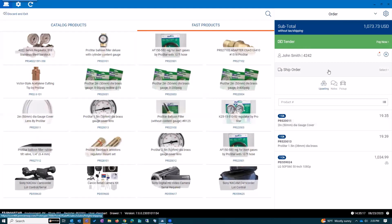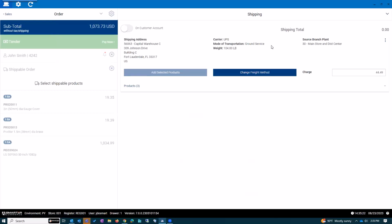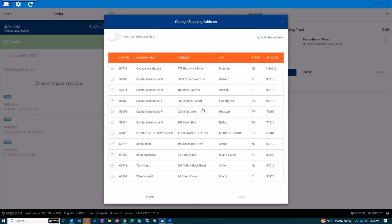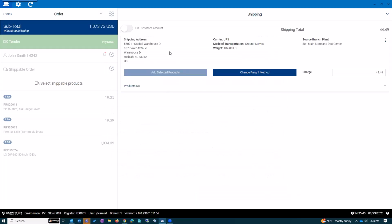For right now, we'll go ahead and do what's called a complete ship order, meaning all the lines will be shipped. It prompts me as to where I want to ship this product. Here I can do some additional things or select a different address. Maybe they don't want it sent to this warehouse. We can go and see all of the other related addresses that this customer has. We can select a different location from here, and that will go ahead and update the information and whatever charge there is for delivery based on our integrated freight system.